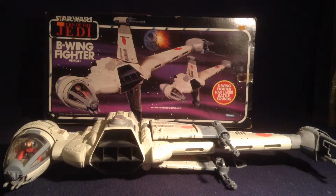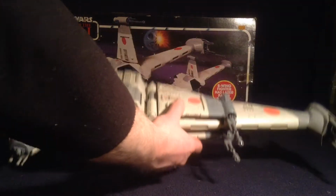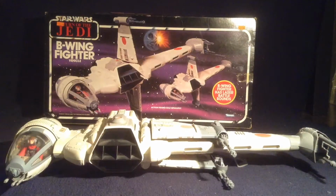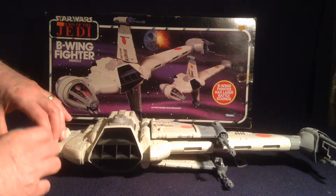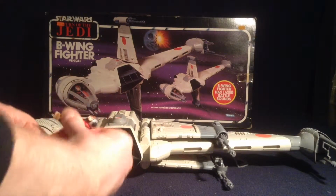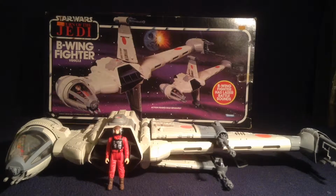First of all, this is one impressive toy. I mean, it's huge. Look at the size of this thing. It's 23 inches wide, practically 2 feet. I think the Millennium Falcon toy isn't much bigger than this. Let's get the B-Wing pilot out of his cockpit here, and you'll see what I mean. He is the size of any other figure, Luke, Han, etc. Look how he's dwarfed by the rest of this toy. It's just massive.